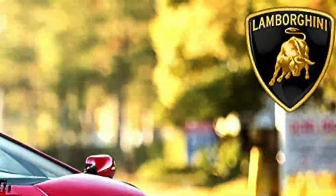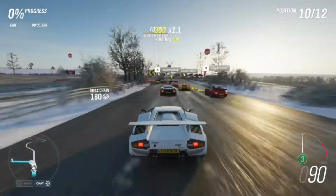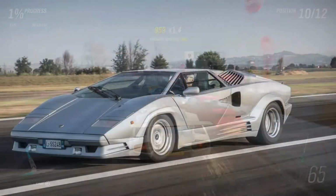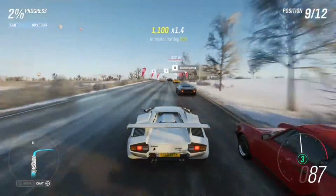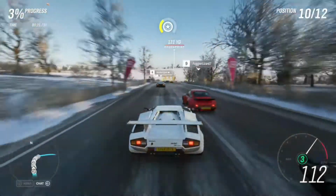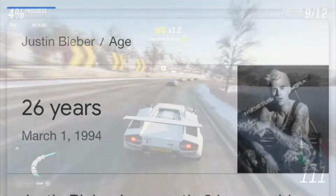In other words, the Lamborghini Countach. This is the car that everyone had a poster of when they were a kid. This is the car that everyone wished that they had. But it actually didn't always start out as a spaceship. In fact, this car was made from 1974 all the way to 1990. That means that the Countach was around for around 26 years.